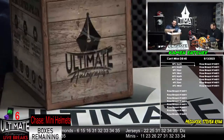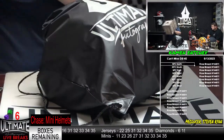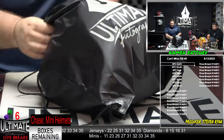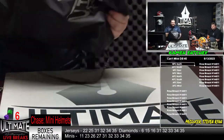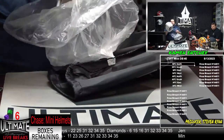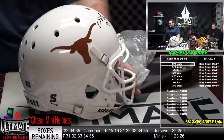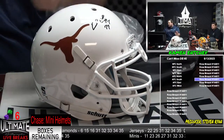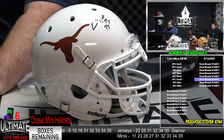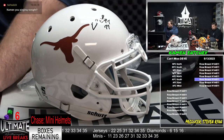Ooh. Here I am thinking the college helmets are done. That's not the case. We have a former Heisman Trophy winner, NFL MVP, pro and college football Hall of Famer. How about Earl Campbell on the Texas sled? Got the Heisman Trophy HD inscription. Nice hit, Rosa, on the Earl Campbell. Ooh. So typically, Steven, the college hits are in the college series, but sometimes we do have something different.